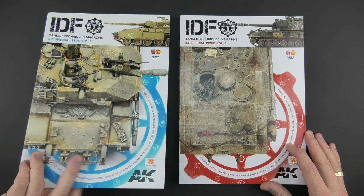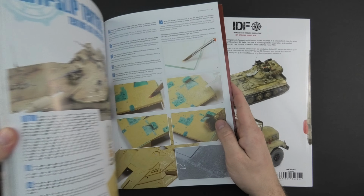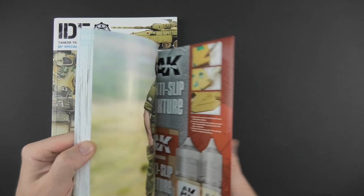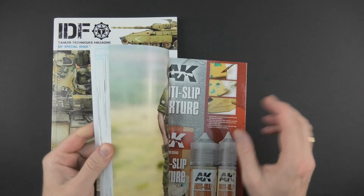The topic is interesting because IDF vehicles have always been on top when it comes to build models, especially in recent years where so many new models from TACOM or MENG have appeared. Here we find really interesting vehicles, from small trucks to the iconic Merkavas. Let's take a look inside what the editors have prepared for us.